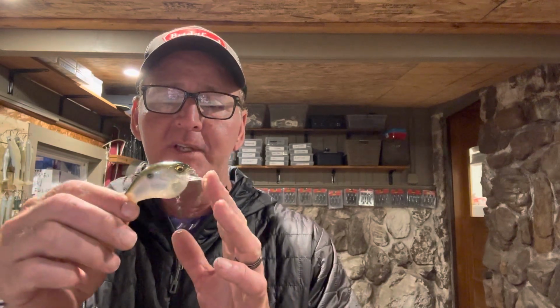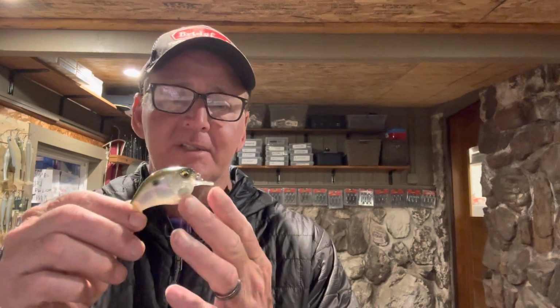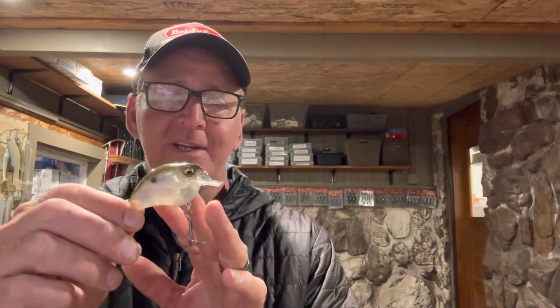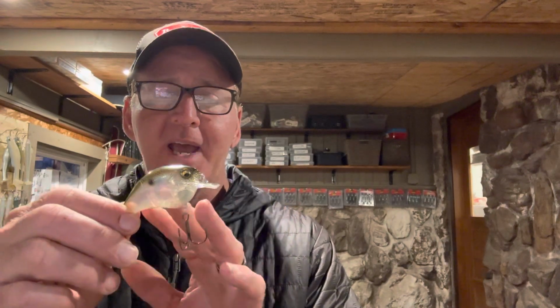The next is sort of an opposite from that. It's some type of a shad pattern. Now, shad patterns vary greatly because this is a translucent gizzard shad color, but you've got a ton of different colorations in shad patterns. You've got the flat-sided ones, some metallic finishes, and the see-throughs like this. But in general, a shad pattern has some type of a clear white or pearlescent side on it, made to resemble a shad.